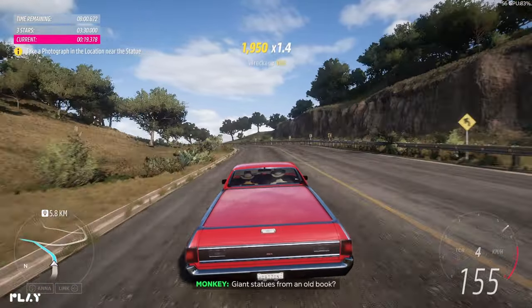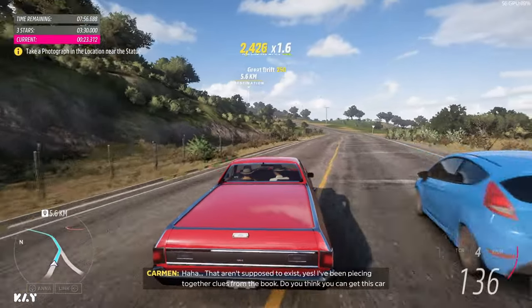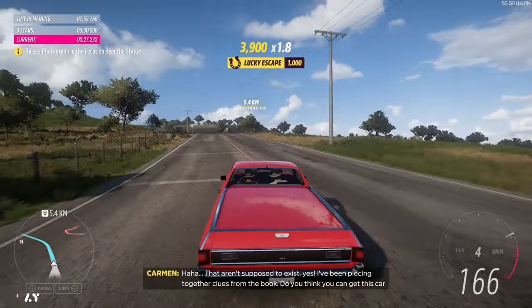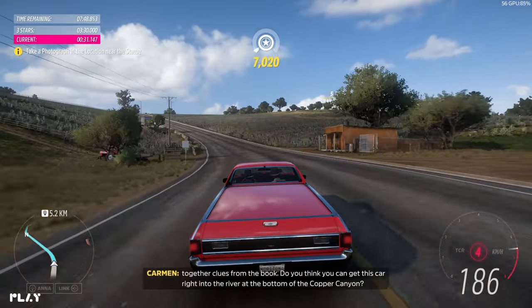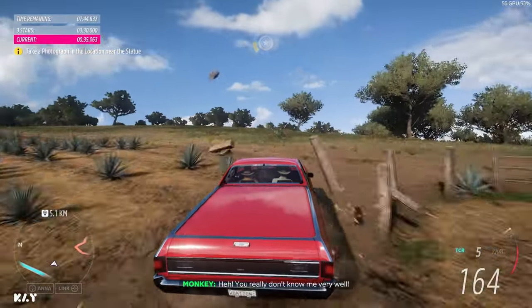Giant statues? From an old book? That aren't supposed to exist, yes! I've been piecing together clues from the book. Do you think you can get this car right into the river at the bottom of the Copper Canyon? You really don't know me very well.